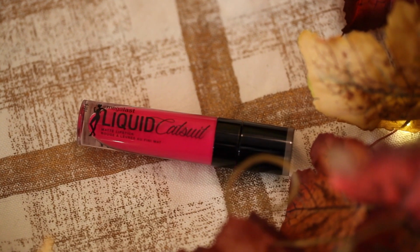Like I said, I like to wear a bright pink. So the one bright pink that I wear, these are probably the top two that you see on my lips constantly, and that is the Wet n Wild Liquid Catsuit in Oh My Dolly. It's a very, very bright pink. I'll show you how bright it is. It's like ba-bam in your face bright. But it looks really good on camera.